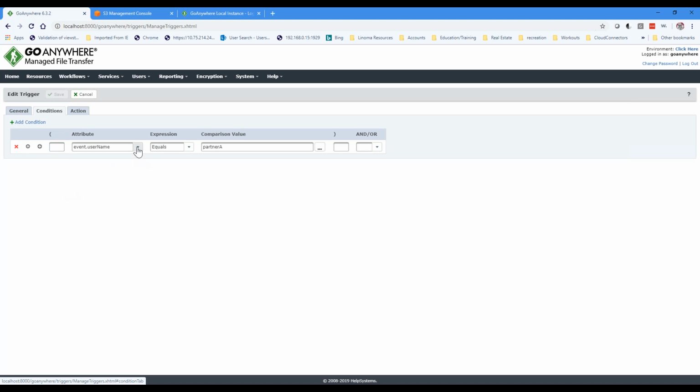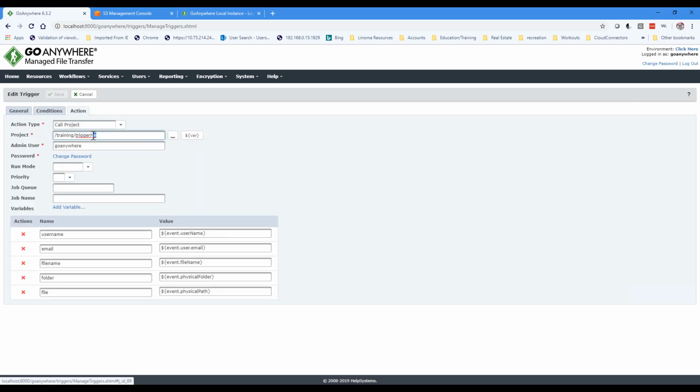Two, I'm going to be looking specifically for a username that equals Partner A. So basically a web user that is Partner A. If that happens, if Partner A uploads a file successfully, I'm going to call this project called Trigger Me.